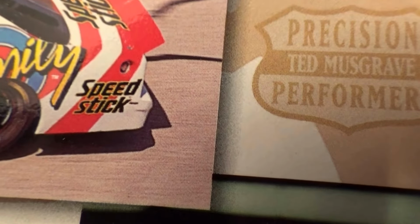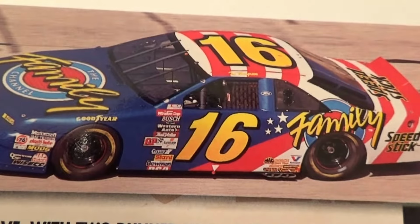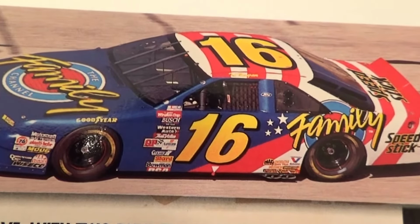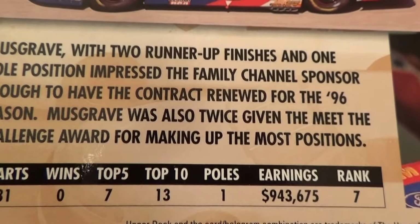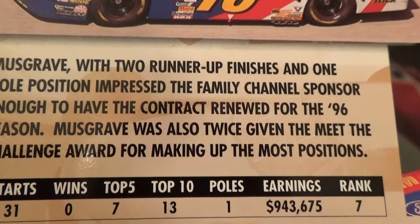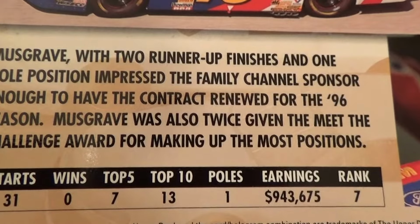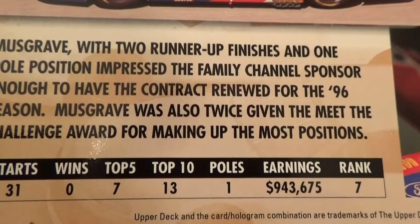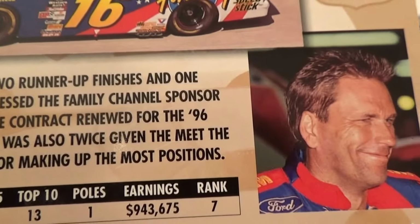Ted Musgrave. Beautiful side view. Family. There we go. Number 16. $943,000. Great job. Even with no wins, you can still make that good money. How do you like that one, huh? Great job.